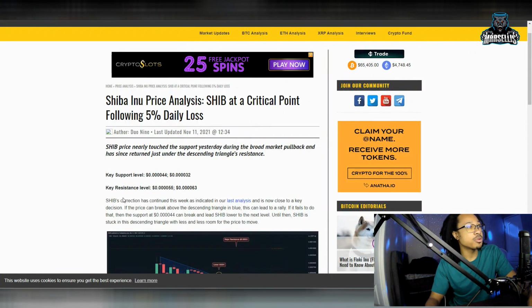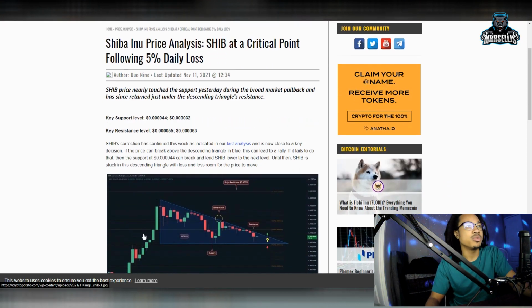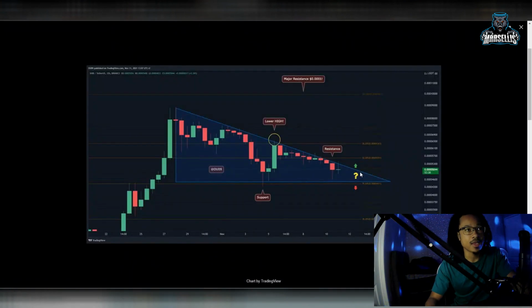Now, SHIB's correction has continued this week as indicated in the last analysis and is now close to a key decision. If the price can break above the descending triangle in blue, this can lead to a rally. If it fails to do so, then it will lead to the 44 area and can break and lead SHIB lower to the next level. Until then, SHIB is stuck in the descending triangle with less and less room for the price to move.